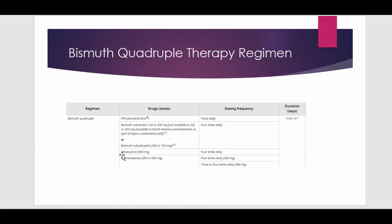Just because the recommended dose is 500 milligrams 4 times a day doesn't mean that you have to do that. That needs to be adjusted based on the current kidney function. If the patient's kidney function requires twice a day dosing, just switch to twice a day dosing and give 500 milligrams still, but every 12 hours.